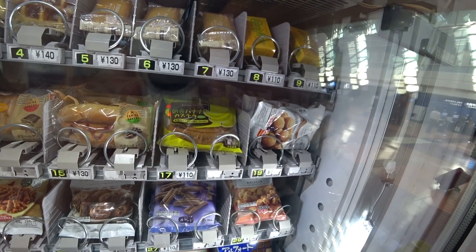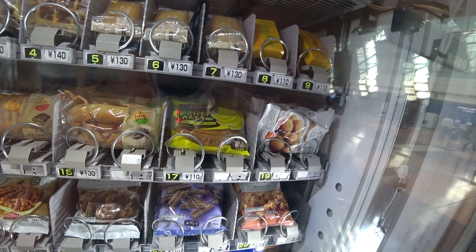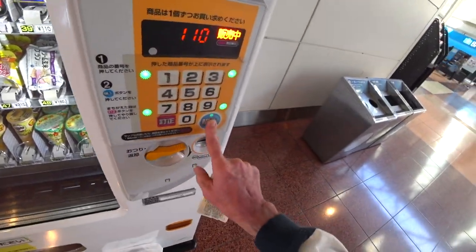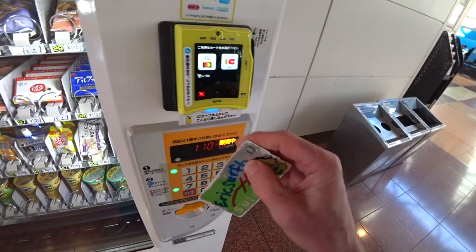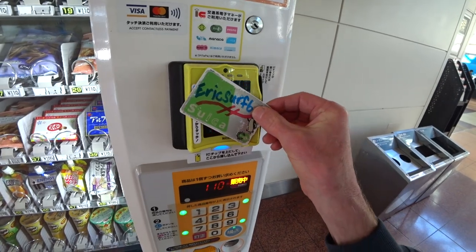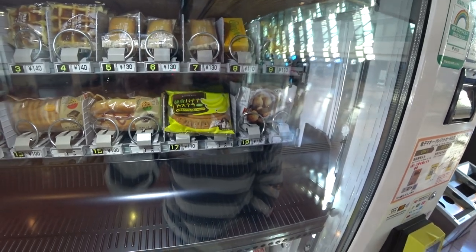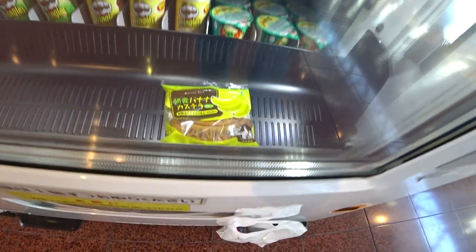It's a bit tricky to see, but it looks as if you get two bananas in a pack for about a dollar, 110 yen. So let's do that, number 17. Oh, forgot to pay. IC card. There we go. It even says banana on it. Bonus.